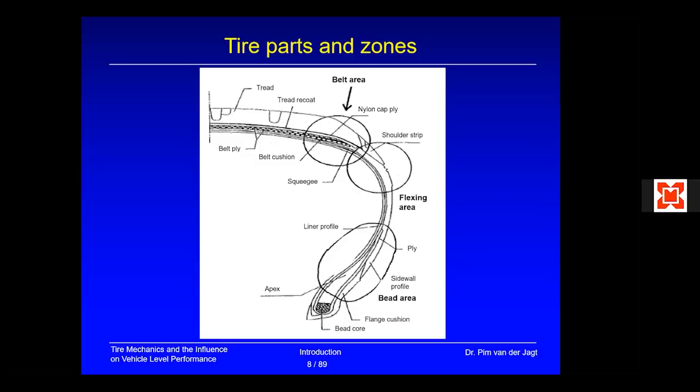Nowadays, because of the reduced number of prototypes and reduced development times, they go through a lot fewer development cycles and also try to do a lot more, not only by physically building the tires and testing them, but also do more and more CAE.